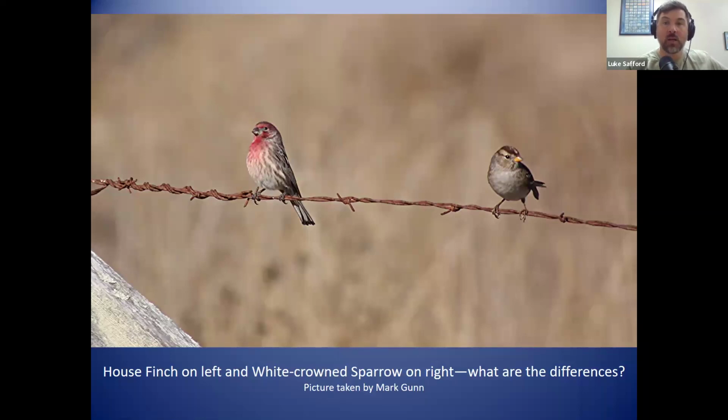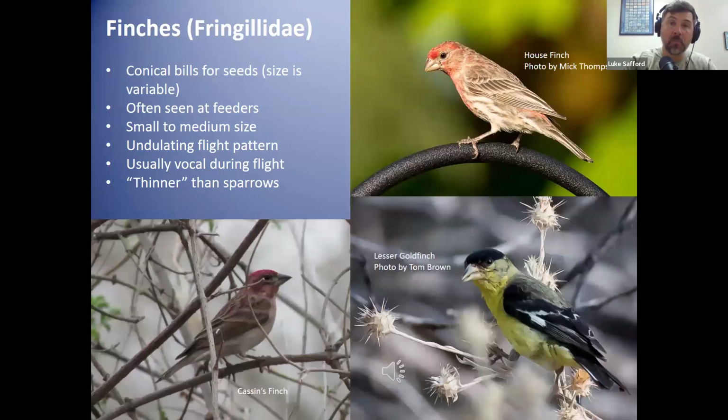It's pretty noticeable. The head shape of a house finch is more upright. Again, the white-crowned sparrow is more horizontally lined with the body. Even how the breast sticks out is totally different between the way that a finch perches and the way that a sparrow perches. So think through that. The way that birds fly is also a really good indicator of what family they are part of. The flight pattern of a house finch is more undulating, not quite as undulating as a woodpecker, but much more up and down than that of a white-crowned sparrow.